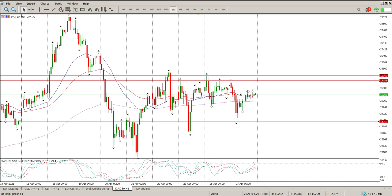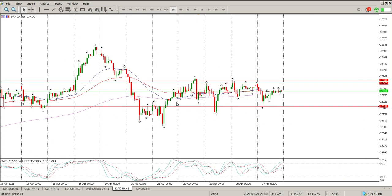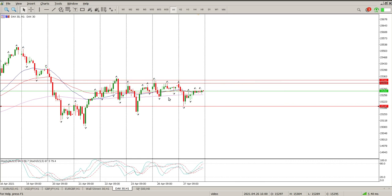Anyway, it is possible to make a living out of this. You've really got to follow your rules accordingly. So for me at the moment, DAX is not tradable. It's sit on hands, and the Dow Jones is not tradable either. The one that may be tradable is the S&P 500, and we'll have a look at that next. But for me at the moment, until we break these levels, I'm staying far away from this.